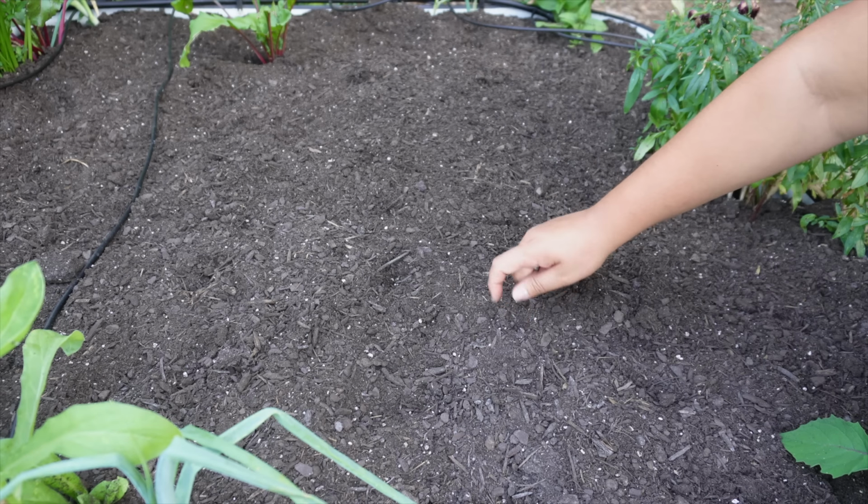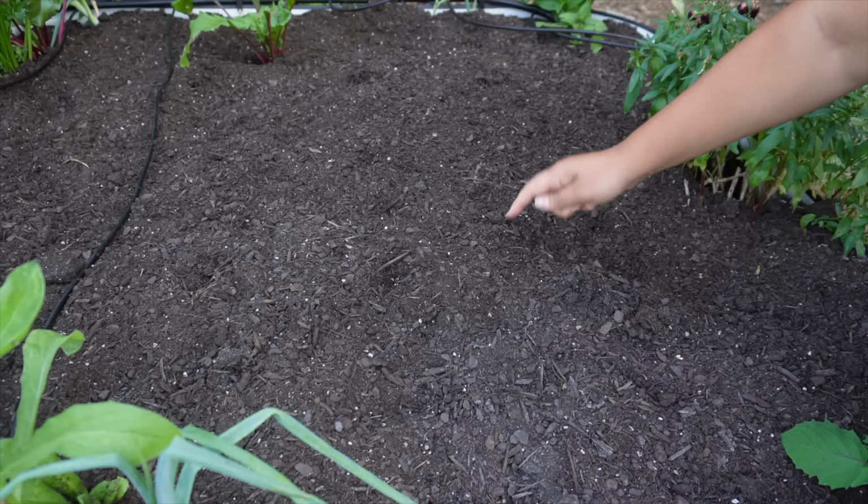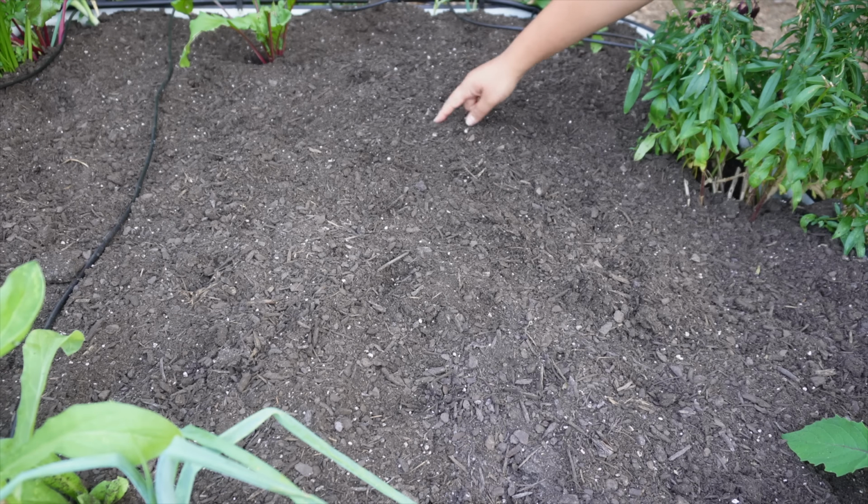It's like ultraviolet purple something corn, and it's a sweet corn, but the kernels are really beautiful and they're this deep purple, and I'm really excited to grow that one and see how that goes.